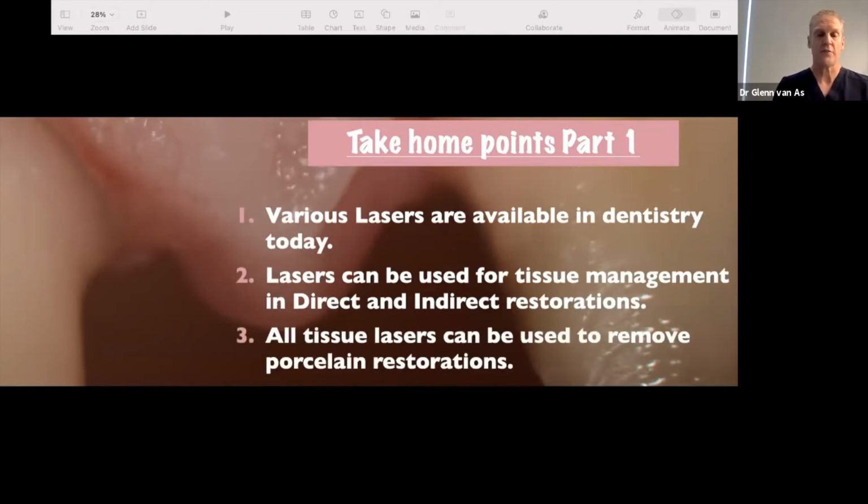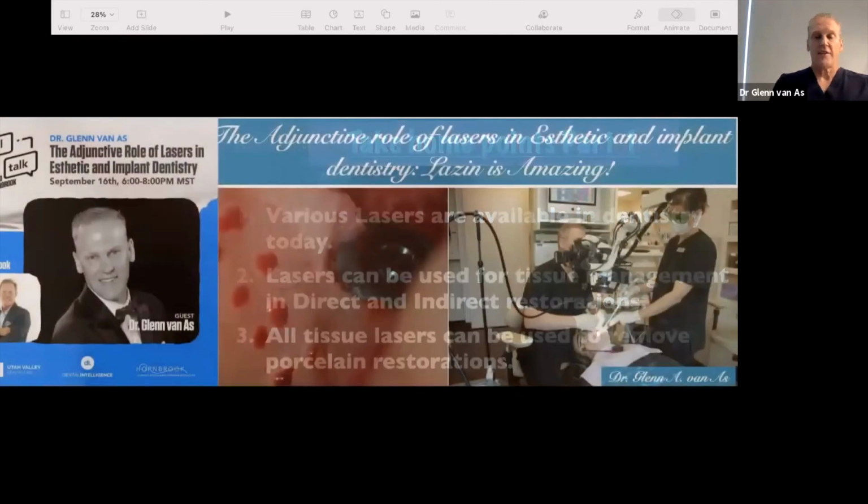And all tissue lasers can be used to remove porcelain bonded restorations. They can be used for minor crown lengthening. I won't tell you to do major, but they can be used to do minor crown lengthening on the same day, and smile recontouring on the same day as your preparations are done. So that's the end of part 1.